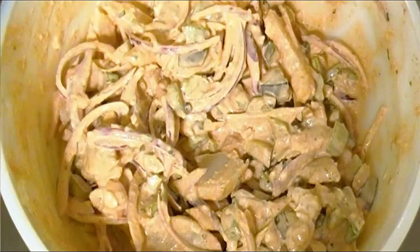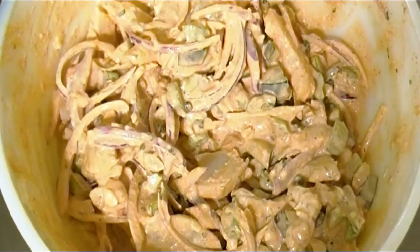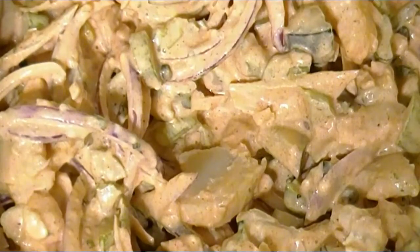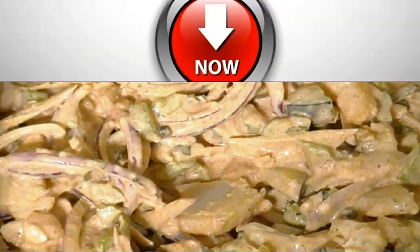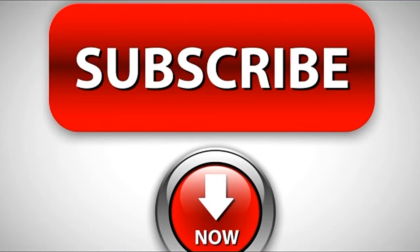Next, we'll go under and over with our spoon, and you'll want to mix this thoroughly so that all the flavors can be combined and the mayo distributed all throughout the salad evenly. And you'll want to refrigerate this for at least 4 hours or overnight before serving for a tastier experience.